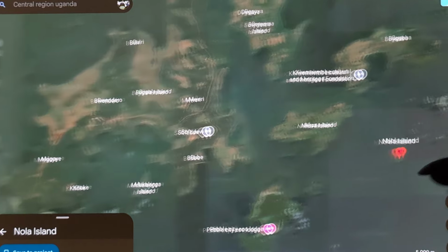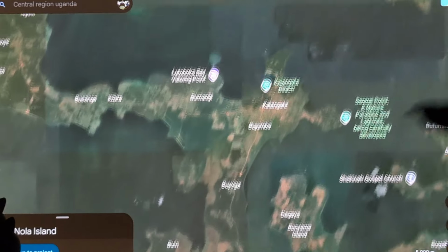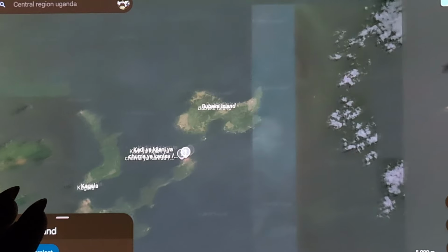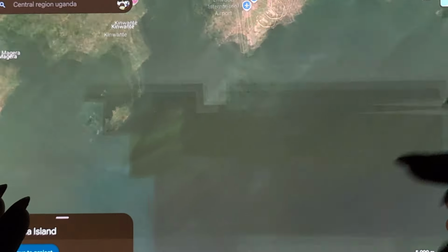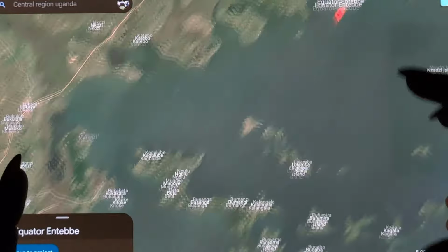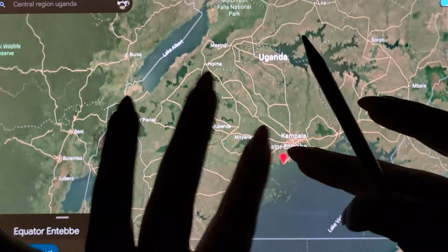Looking at these islands really put Lake Victoria into perspective for me, because this seems massive already, looking at all of these islands here. It's already gigantic, and this is just a tiny fraction of the lake, right? There's so much here. It's basically like an ocean. There it is. Equator. Let me show you. We just looked at all of these islands, and it was so big. That is a tiny fraction of Lake Victoria. It is gigantic.